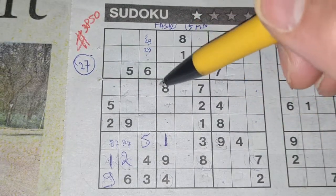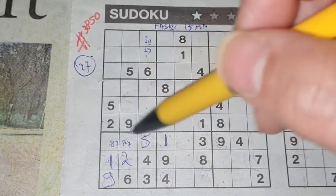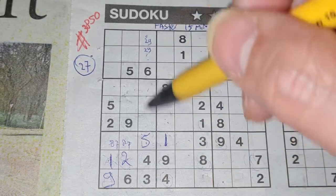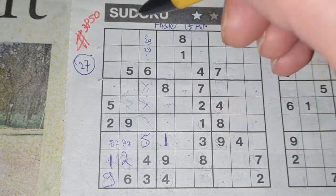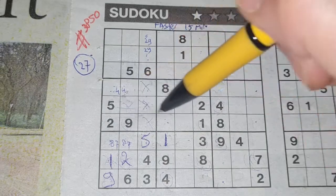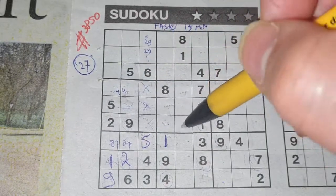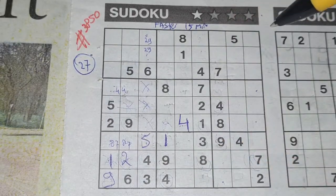We have 6 missing numbers in this big square. One of the missing numbers is 4. We have a 4 in this column, so no 4 in these 3 boxes here, no 4 in those 2 boxes. So the 4 could be here, could be there, in one of those 2 boxes in this row. 4 in the middle row. So the row below, the only 2 places left for the 4 should be here or there. We see therefore no 4, therefore it should be here.